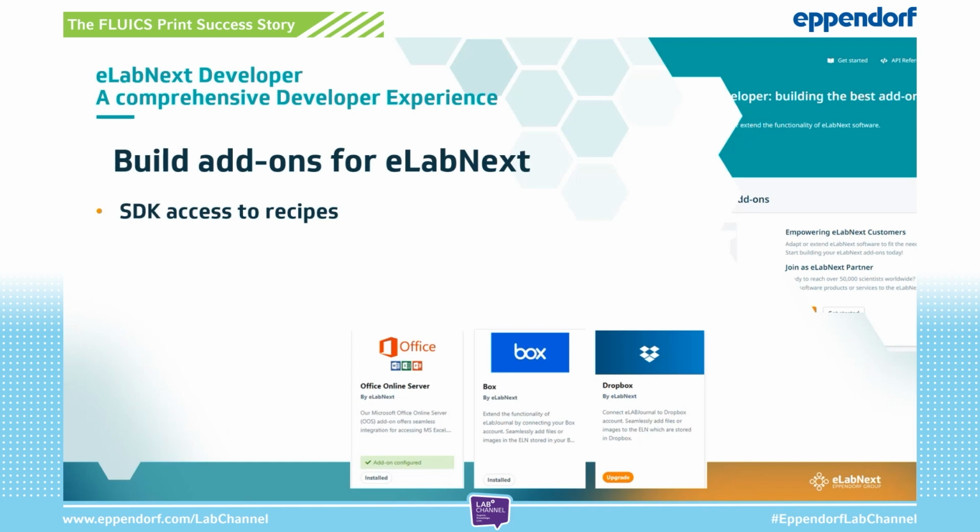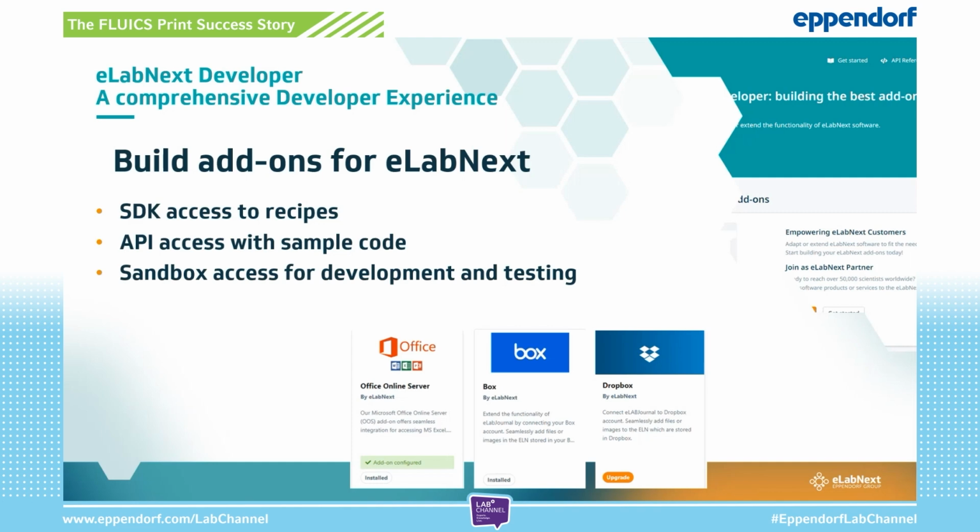That includes access to our JavaScript-based software development kit, but also sample recipes or sample code that you can use to get started in building your add-on. API access, also with sample code, to quickly connect with our API and to use the API within the add-on. Access to our sandbox, so a full eLabNext software system setup that you can access for development and testing your add-on. Access to documentation, a growing library of documentation that we continuously grow based on the questions that we receive, and also access to specific support for developers of our partners and customers that build the add-ons.